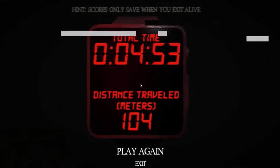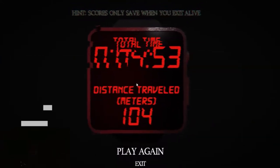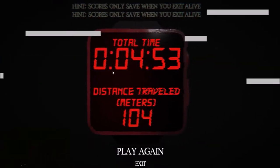No clipping beneath the back room. What the fuck? Well, I looked at it. I don't know what it was, but I looked at it. Oh god, that's getting so scary!